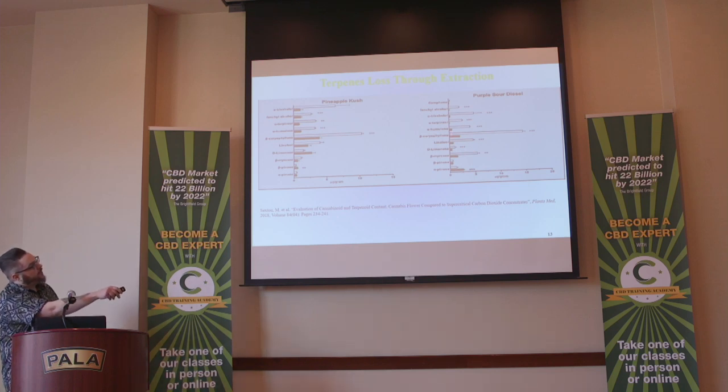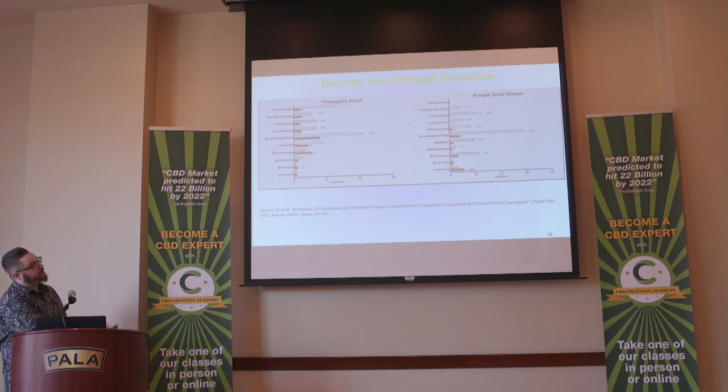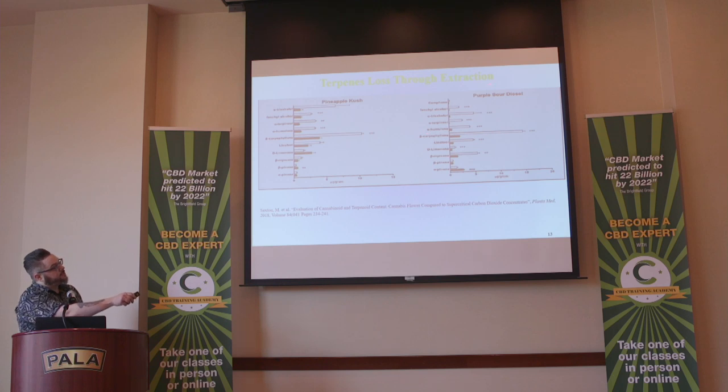On the right here, if we consider purple sour diesel, for example, these black bars are the dominant terpenes in the plant flower, and the lighter colored bars are what was actually in the concentrate when they did a supercritical carbon dioxide extraction on the biomass and added in what they captured. You can see that alpha pinene is the dominant terpene in flower, followed by beta caryophyllene. But in the concentrate, beta caryophyllene has been concentrated to much higher levels. And they started to see a lot of these terpene alcohols come out, like fenchyl alcohol and bisabolol.